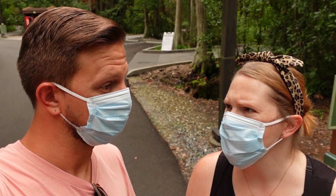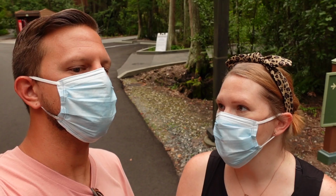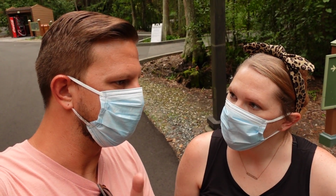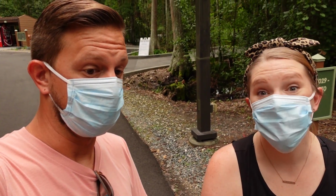Security didn't knock on our door last night though. How would they know which car was ours? We were the only ones here. Oh, okay. Here's how they would know which car is ours. I scanned my magic band on the way in, and there's a camera facing my license plate. Oh, that makes sense. Disney knows everything.